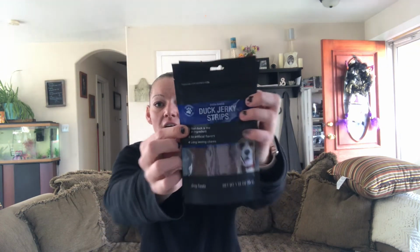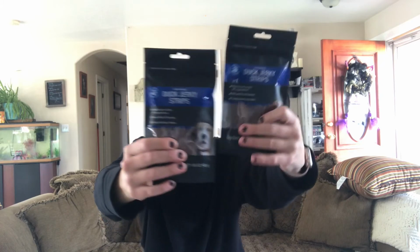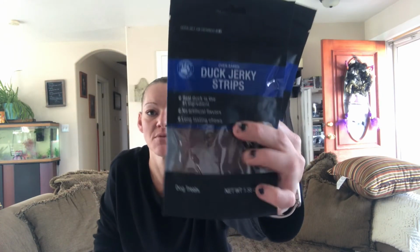And then I picked my pups up. They had these ones, and I've shown these before, but they did not have the duck jerky strips at the other Dollar Tree that I went to. And so they did at this one, so I grabbed a couple bags of those so they can try the duck one. And then I got the last couple items. Yep, this is it.